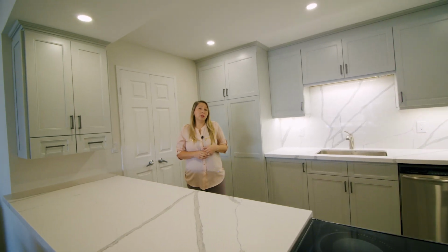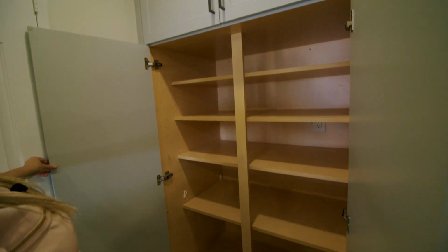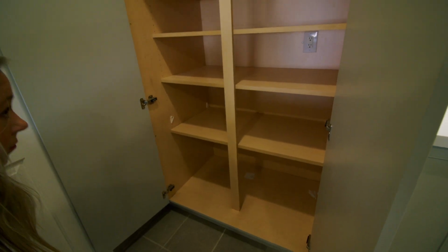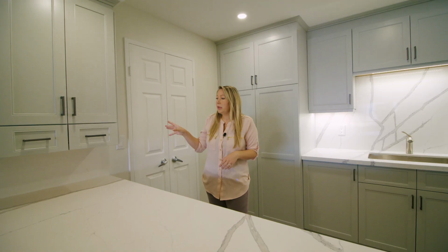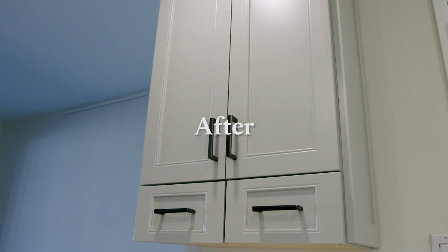Behind me is the big pantry. This is where they're going to be storing some of their appliances like their microwave, some mixers. These are really great spaces to store those away, tuck them away nicely. And then here in the peninsula, we have a floating shelf, again, to just add a little bit more storage.